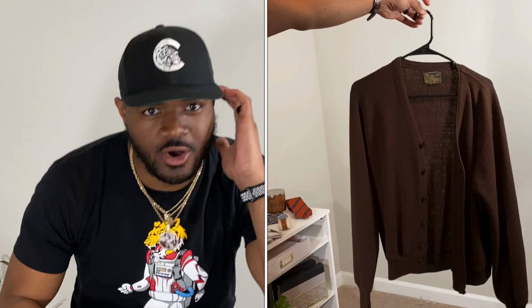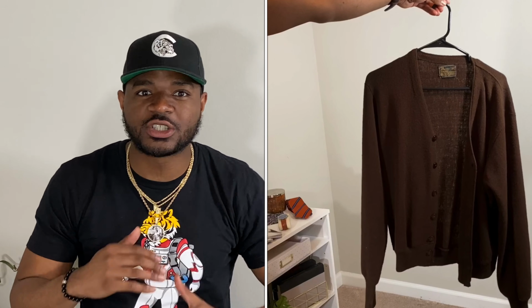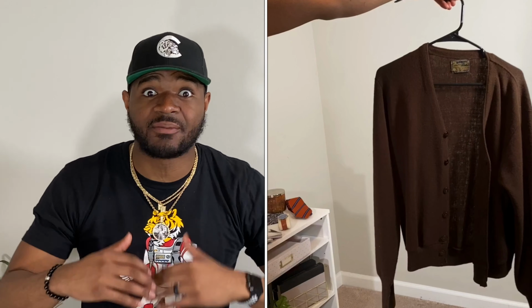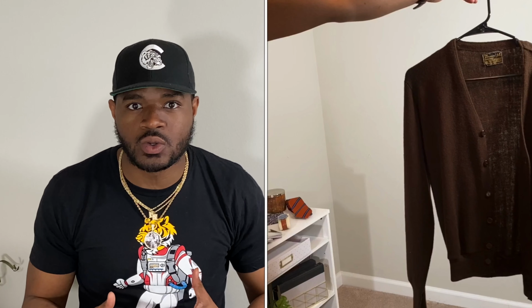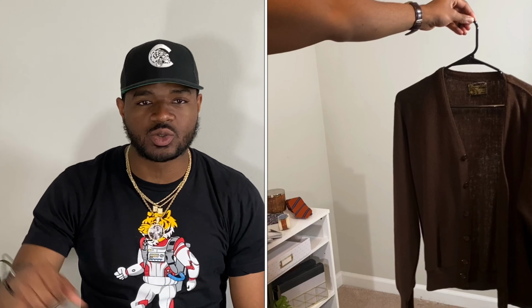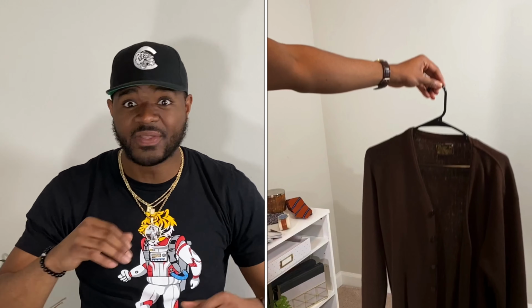First and foremost, we have just a simple brown cardigan. I really like this cardigan. I'm starting to get more into cardigans now because I'm finding them a lot more at my local thrift stores. If you notice, I believe last week I had on a camel color, which was also a thrift find, and this was a very dope thrift find. I love this thrift find. It fit absolutely perfect. It wasn't oversized like last week's cardigan. Again, I'm really digging the cardigan.